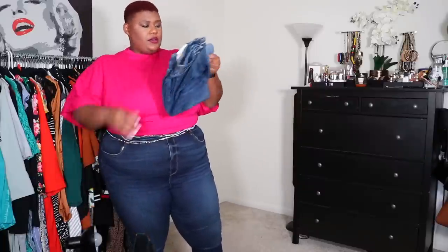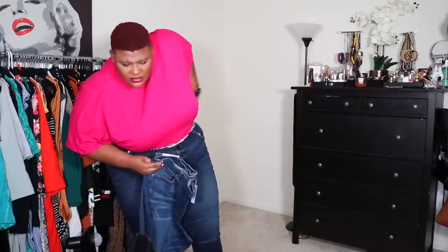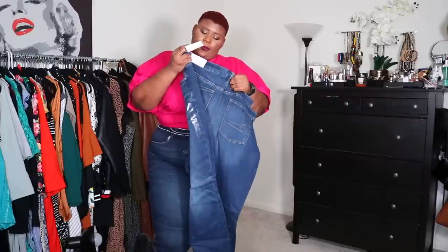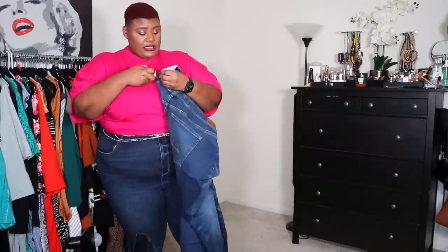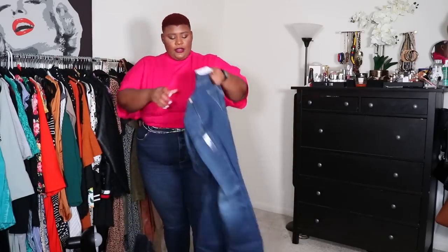Okay, next we have, what is this? We have the Curvy Super High Rise Jegging. Oh, okay, is this the same thing? No. So this one is next level stretch, and this one is the Luxe Jean. Yeah. So both of these are 24. This is also part of the Curvy line. So I want to make sure I'm telling y'all this right, okay? Yeah, next level stretch, and this is the Luxe Jean. Period. Let's get into it.